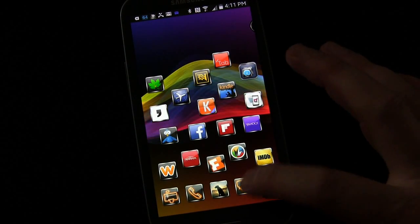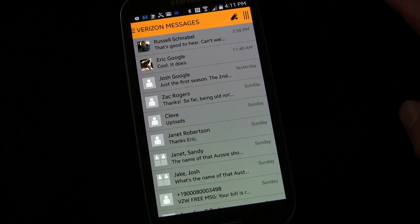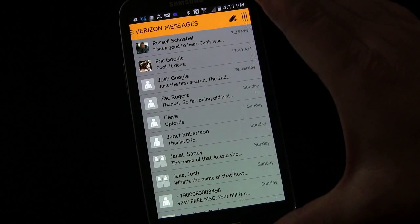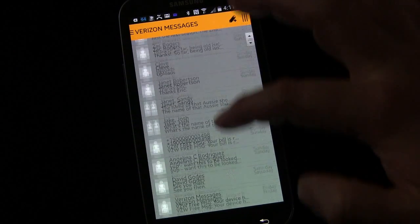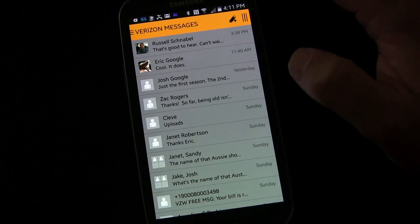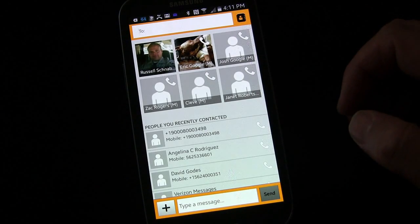Okay, so here we are on my phone. I'm going to hit what is my shortcut to my messaging app. And here you see the Verizon Message Plus text messaging app. You can see Verizon Messages. You can see the style here of my inbox. If I want to compose, I would hit that, and then I can compose.